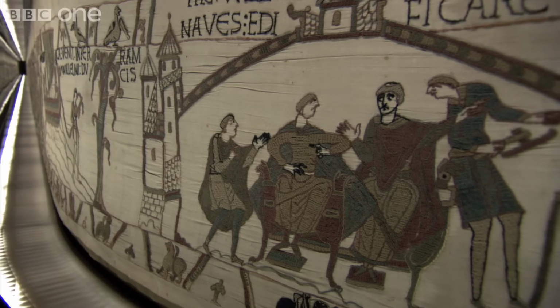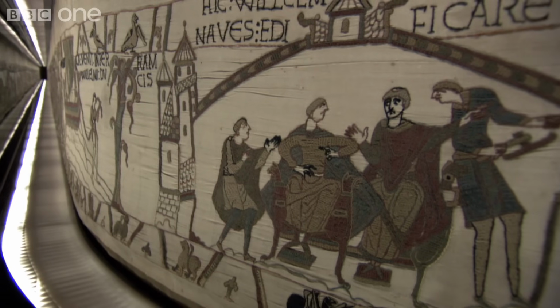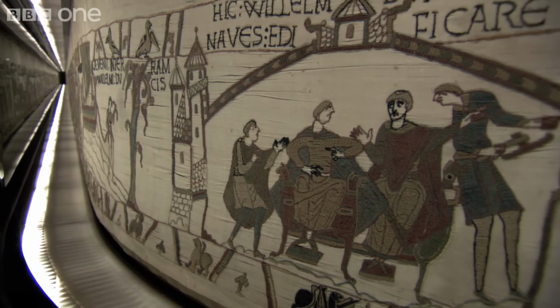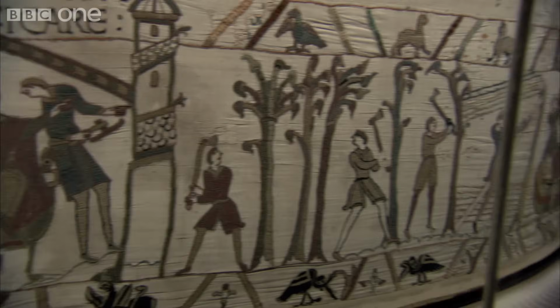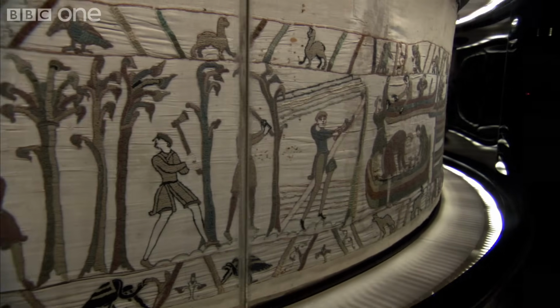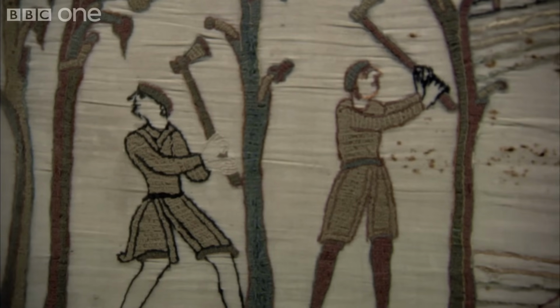And then spies come across and explain to William in Normandy what's happened in England, that Harold has seized the crown. And here he orders ships to be built for an invasion. So the first thing is to cut down the trees and start building the ships.